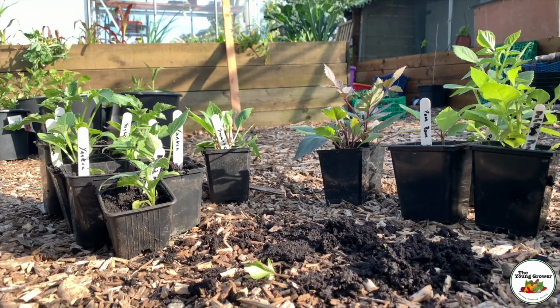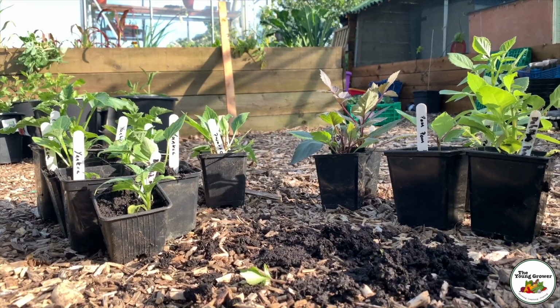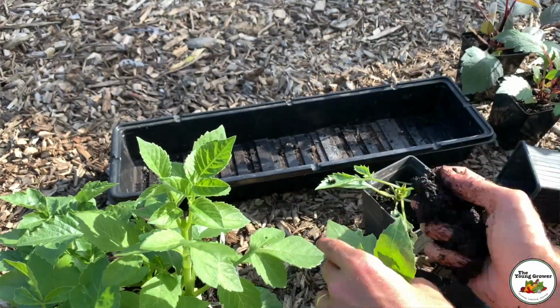Yeah, I'm just getting everything planted. I'm nearly there. We've got a few dahlias to plant out, but they're the ones that we've grown from seeds. And if you have not watched the video about growing them from seed, I'd recommend going and having a look. They were the first seeds we sowed of the year, and then I repotted them last week.